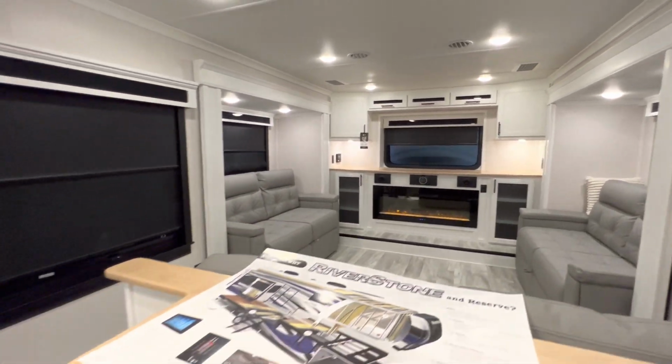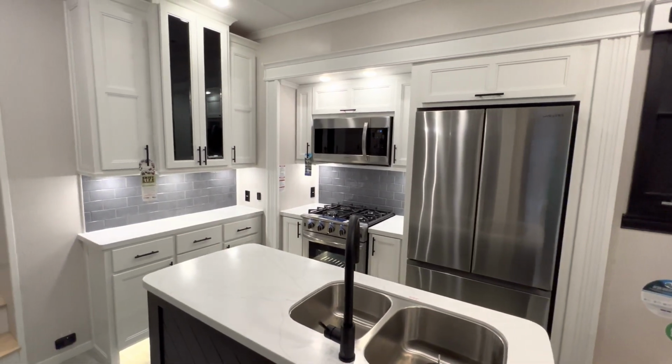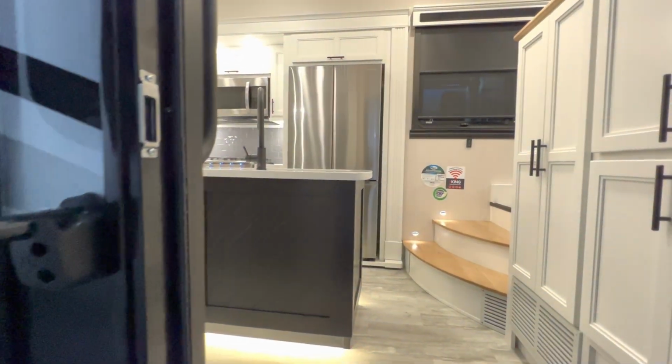Just a beautiful, beautiful fifth wheel. Again, it was the 2022 Riverstone Legacy 37 FLH.